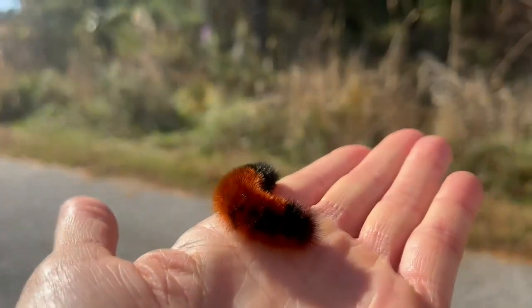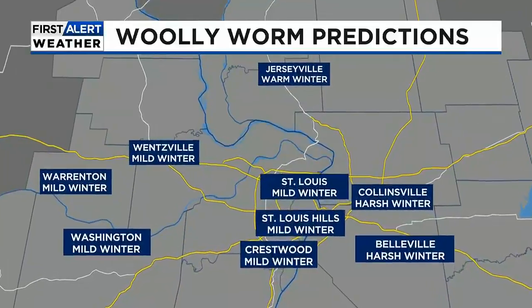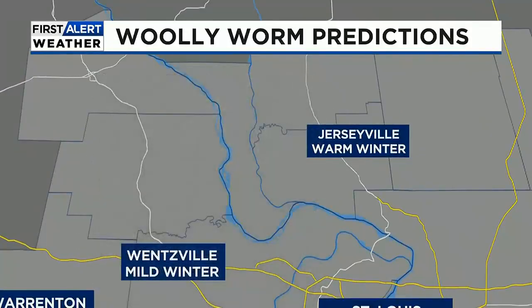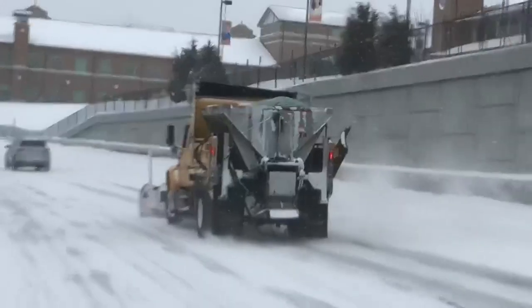If you look at the woolly worms prediction, you'll find they tell a different story. Wide brown stripes on a woolly worm means mild winter. Wide black stripes mean a bad winter. I think we can listen to the woolly worm. This woolly worm was found at Forest Park. The stripe is thick and brown. News 4 viewers have found their own worms from Washington, Missouri to Jerseyville, Illinois. With a few outliers, most of the worms agree that we'll have a mild winter.